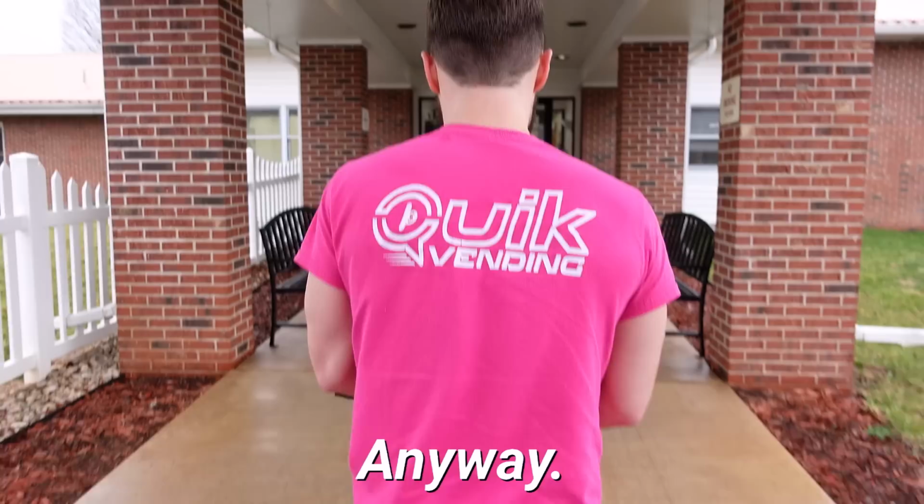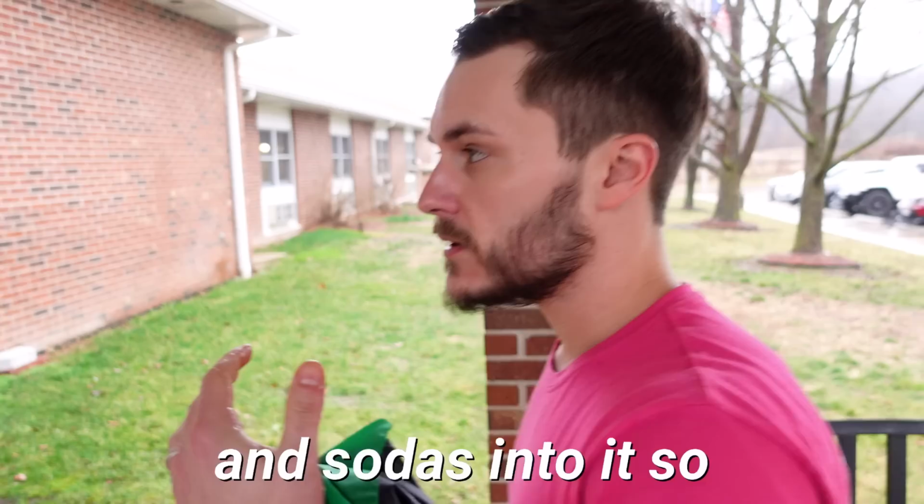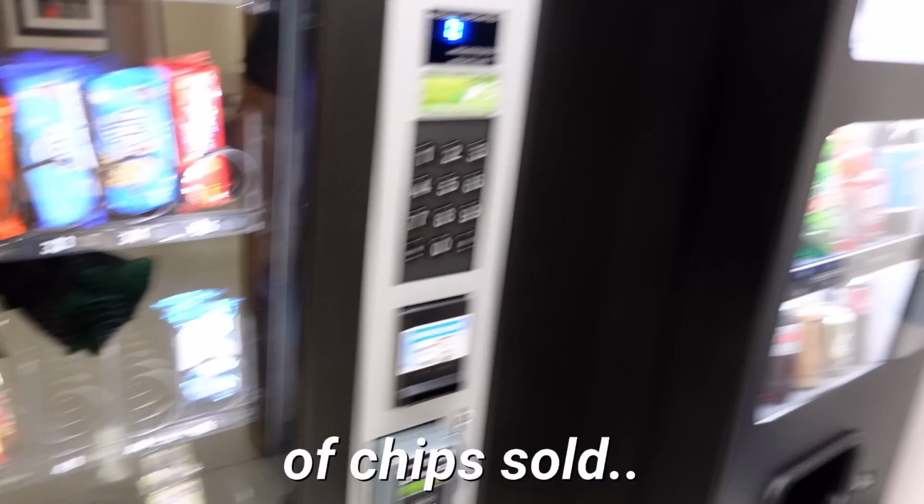Now, anyway, let's go inside and get the cart to load the snacks and sodas into it so we can start filling these machines and then collect the money. Oh, okay. Let's get our first look at it. Yes. Definitely a lot of chips sold per usual. It's looking pretty empty. Not too bad, though. No one's starving.